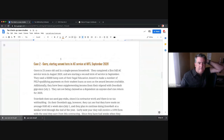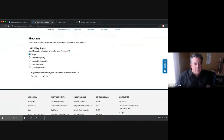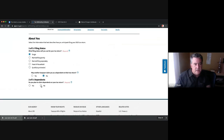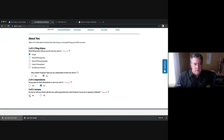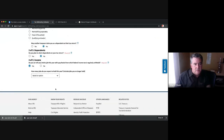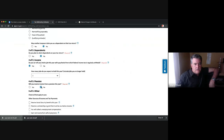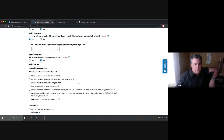Now into the estimator. Jerry is filing single, not a dependent, has no dependents in this case, and has held a job this year with withholdings. How many jobs do you expect to hold this year? Even though DoorDash is generating income, we're not counting it as a job because this is only for jobs where federal income tax has been withheld. So we just have the one, which is AmeriCorps service. No pension income. None of these apply, I don't believe.